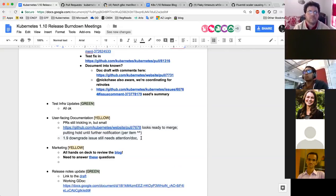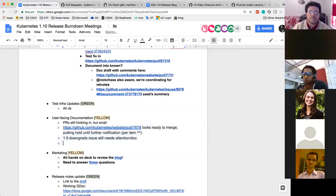Anyway, the pull request is in there. We could, gun to my head, we could merge it. It would be okay. We got a little bit of time this week to get it a little bit cleaner. So I'm trying to give it a bit more love. Okay. How's everything else looking?